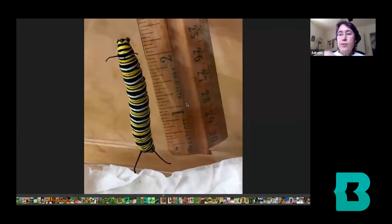If you get the training and you learn how to do this at home, you can integrate a lot of other cross-disciplinary skills. Like here you see, I'm measuring the caterpillar. So you learn measurement skills.